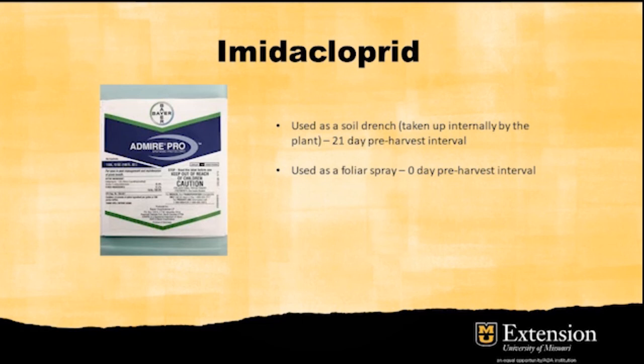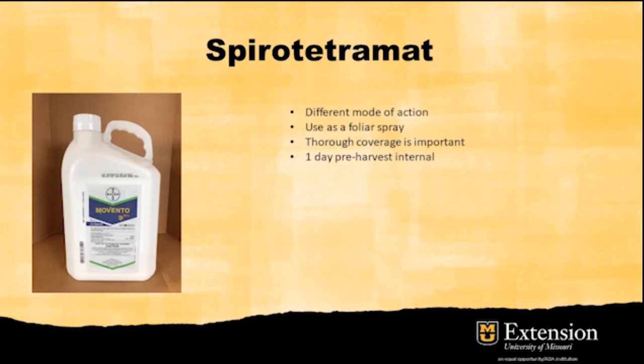So anything else with that same IRAC number, Insect Resistance Action Committee, and I think it's 4A, you would not be rotating, which is important. A relatively new one that does involve a different mode of action is called Spirotetramat, sold exclusively under the brand name Movento. It's still under patent.